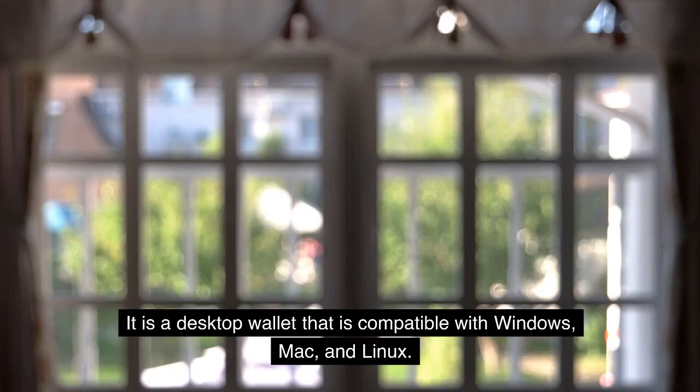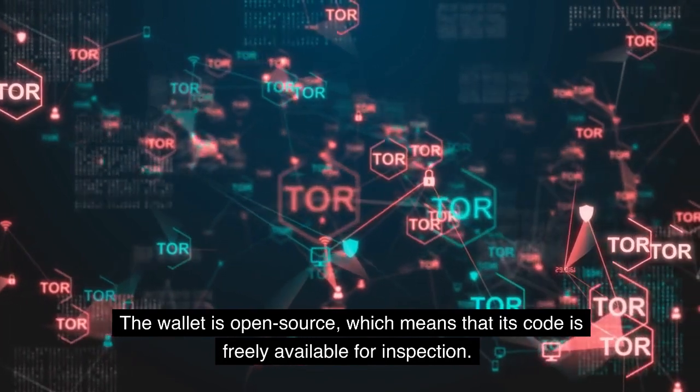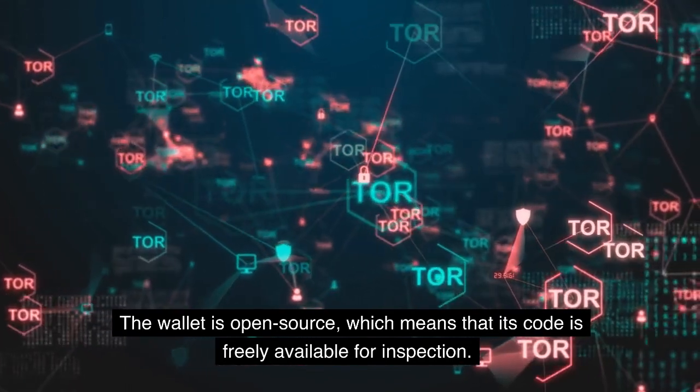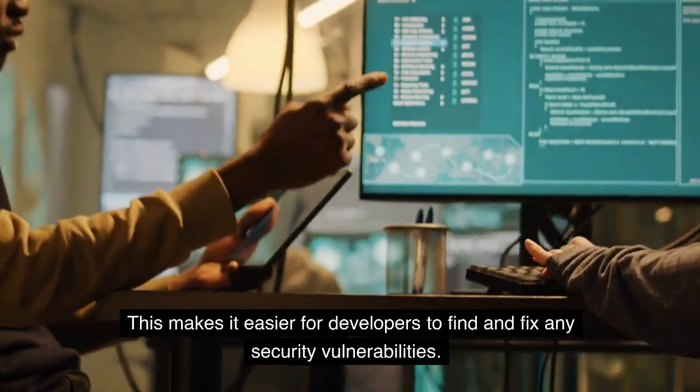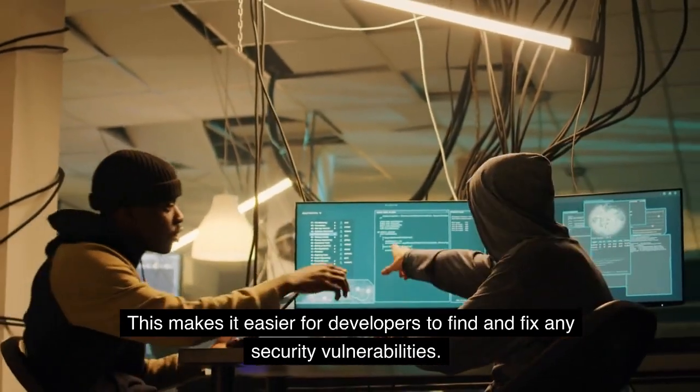One of the most popular software wallets is the Electrum wallet. It is a desktop wallet that is compatible with Windows, Mac, and Linux. The wallet is open source, which means that its code is freely available for inspection. This makes it easier for developers to find and fix any security vulnerabilities.